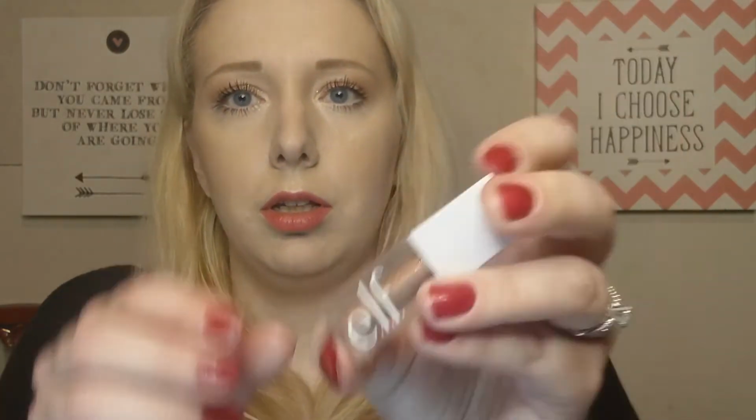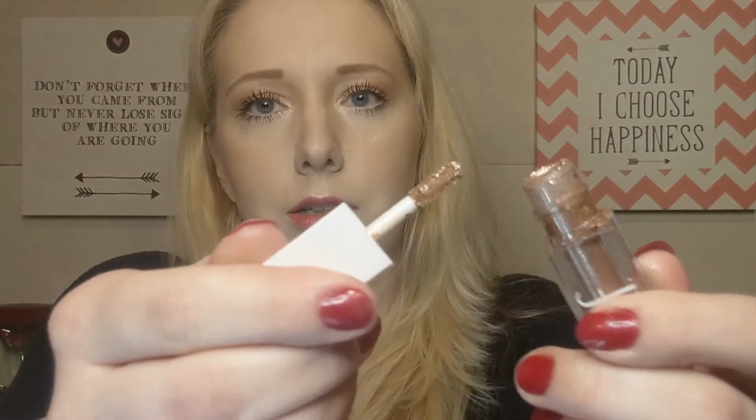And then on the lid, I'm using this e.l.f. Cream Eyeshadow. Kind of reminds me of the Stila cream eyeshadows, and I'm gonna have to get a new one soon because I'm going through this one pretty fast.